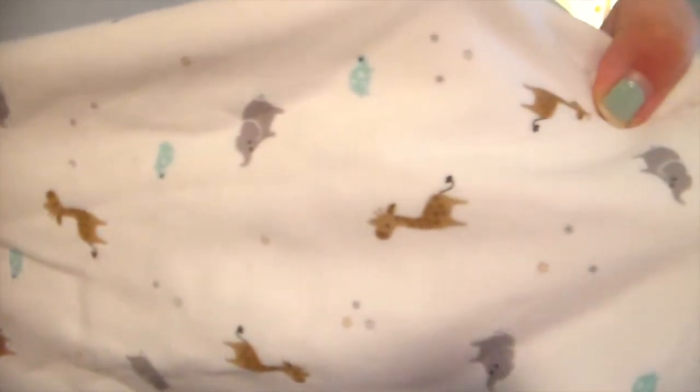I also brought a burp cloth. It's got little giraffes and elephants and little turtles all over it. This is a Carter's brand. This was gifted to me, but I got it at Target. I didn't get it at Target. They got it at Target. And a receiving blanket.